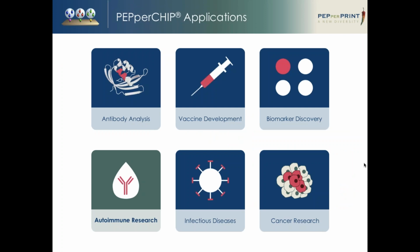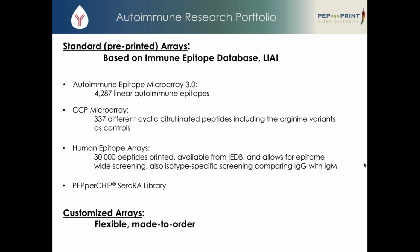Okay, so those are our 3 assays, and I want to talk a little bit specifically about our autoimmune research portfolio. We have a number of standard arrays which are pre-printed, and all the peptides are based on the Immune Epitope Database from the La Jolla Institute of Allergy and Immunology, which is based here in San Diego. And it's a free resource that's NIH funded. So we have the Autoimmune Epitope Microarray, the CCP Microarray, our Human Epitope Arrays, and our PEPperCHIP Sera Arrays. In the next couple slides, I'll talk specifically about each one.